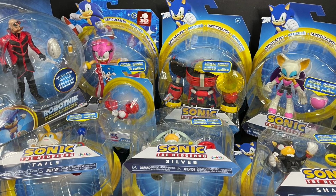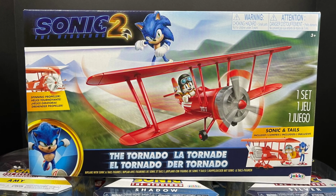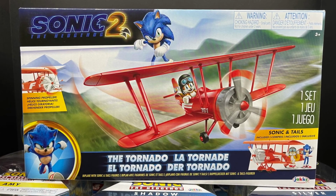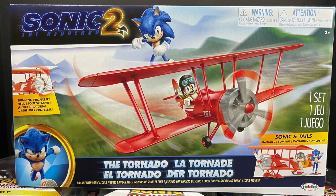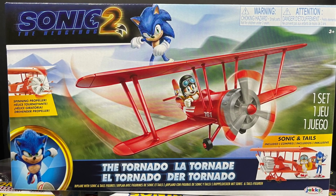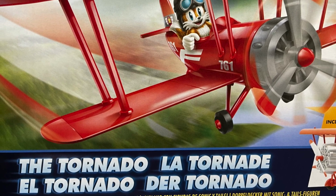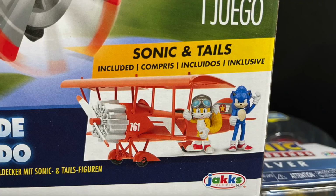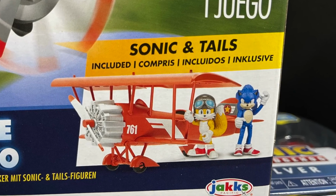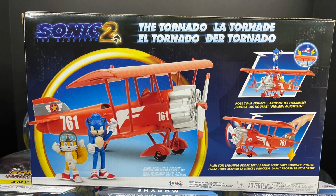But with all these new action figures, I want to say a special thank you to Jakks Pacific. They actually sent over the new Tornado Biplane. So this is Tails' plane, if you've seen the new Sonic the Hedgehog 2 movie. There will be spoilers for this. It's been out long enough. But yeah, it's basically a vehicle slash playset. So I definitely appreciate that. We'll open it up, we'll take a look, we'll get to see all the exclusive Sonic and Tails figures inside. But yeah, I really like that they made a vehicle for him, right?